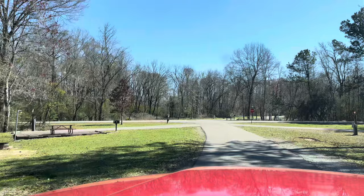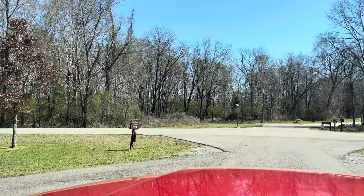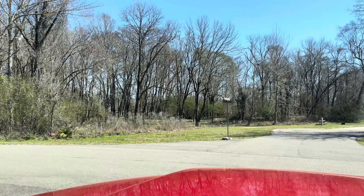Yes, this is 118, which is a nice size. And I'm guessing the one that we just passed by was 116. Yeah, 116 has a lot of stuff on the end of the inside loop. It's huge in the back of it. You have a lot of room for tents and to spread out. Yeah, lots of room. All right, so that's the last section of the bottom land.